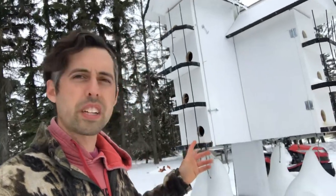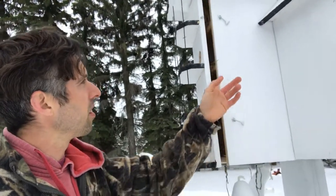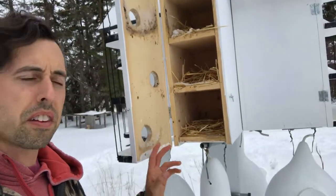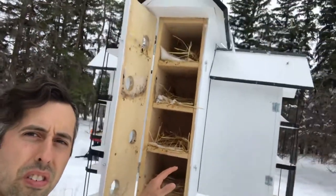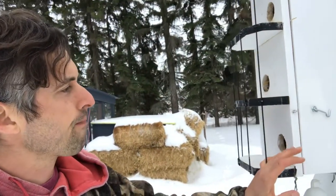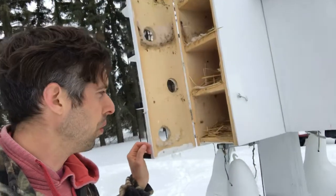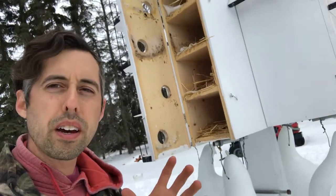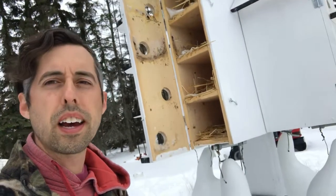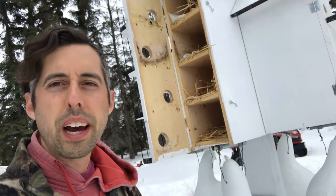So this is the T14 house here, a pretty common style for Purple Martins. And you can see we can get in quite easily and check on the nests during the nesting season, all 4 of them on this side. And yeah, the other thing to think about is also the size of the cavity. And so at minimum, Purple Martins need a 6 by 6 inch cavity or floor space in the nest box. And that's really, I'd say, the absolute minimum.